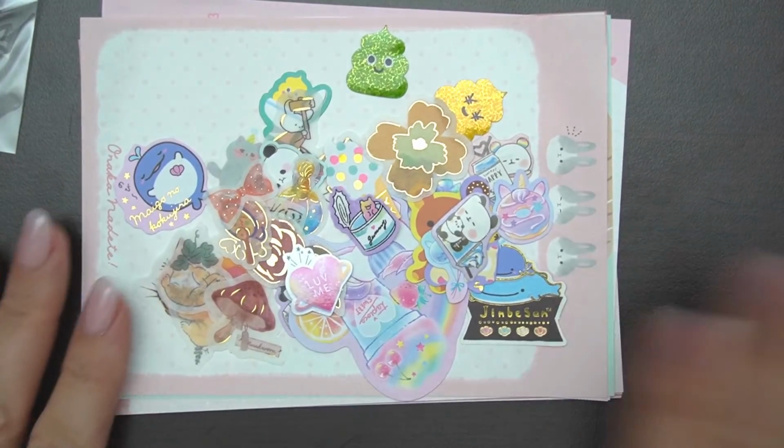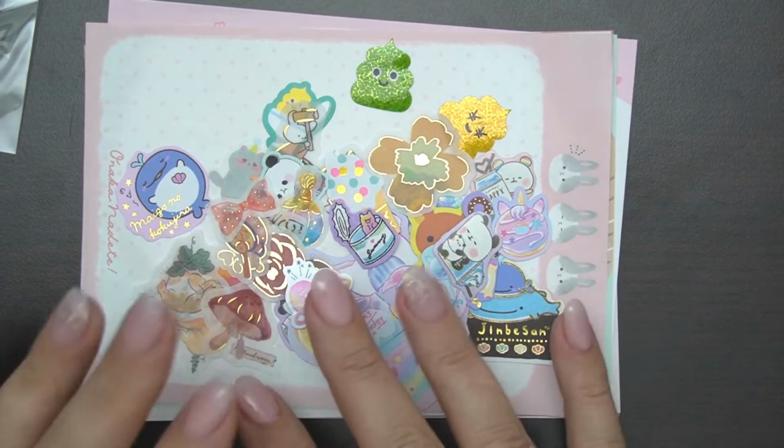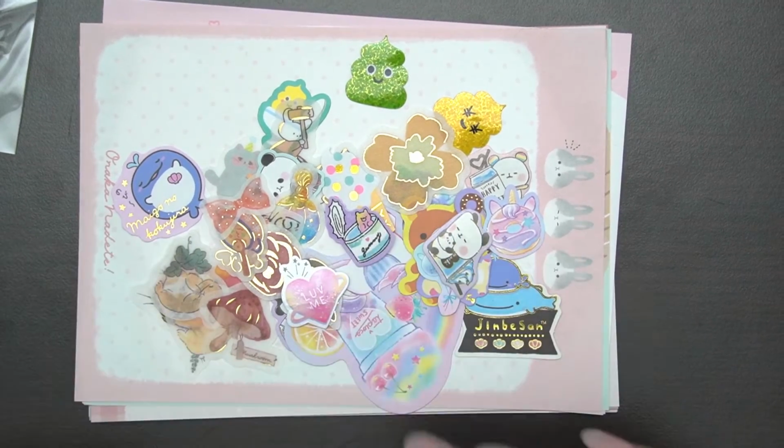So that was it. That's my package. I'm going to be using these in my, as I say, Hobonichi Cousins. I can't wait to get started on that.